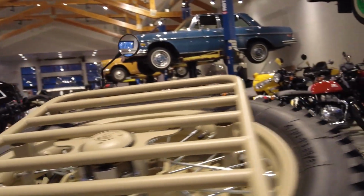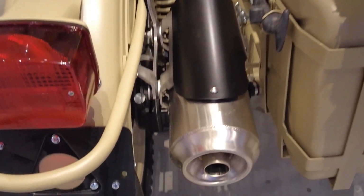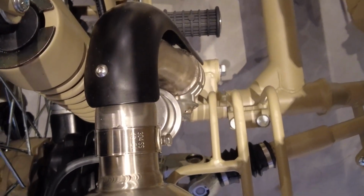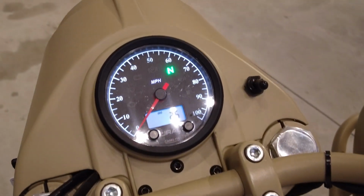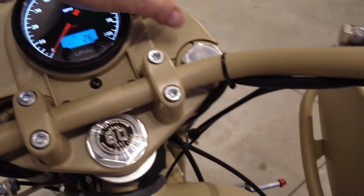So we have 2-in-1. Now 2022, it's a factory exhaust. It has all the emission components that are integrated into this, I would say, state-of-the-art, beautiful exhaust system. Let's get the bike started. We are in neutral. Always look at that green light. Oh, we have one other goodie. We have a hazard flasher kit on this bike.